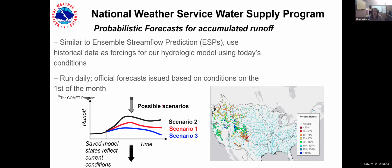Okay, I think it is my turn. I'm Alex Carruthers, a hydrologist at the Missouri Basin River Forecast Center, and I am our water supply focal point. And I also am the primary forecaster for the Bighorn and Yellowstone basins.